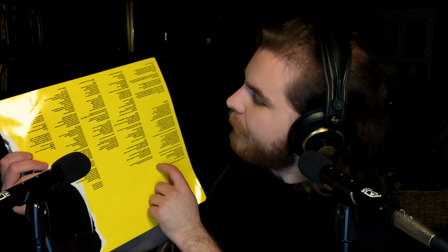Okay, let's take a look at either side one or side two. This is side one. I don't remember the third person in the band. See, it has the lyrics on the sleeve, which I'm personally not a fan of. I like lyric books. It's just me though.